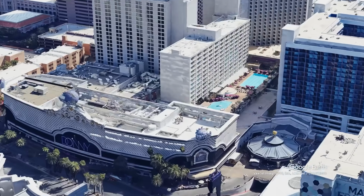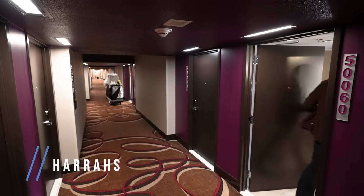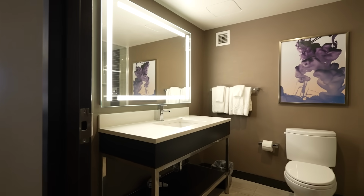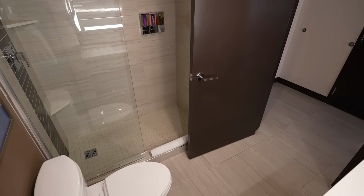Next is Harrah's, another classic mid-tier option right in the heart of the Strip. I booked a standard king room, and when I opened the doors, the first thing I noticed was just how small the room felt. The bathroom itself was tiny with a single sink and a very tight stand-up shower, and it did look like it was recently updated, so overall not too bad.